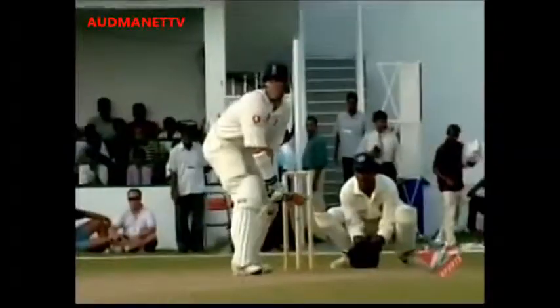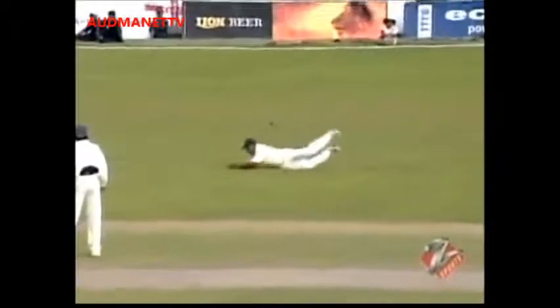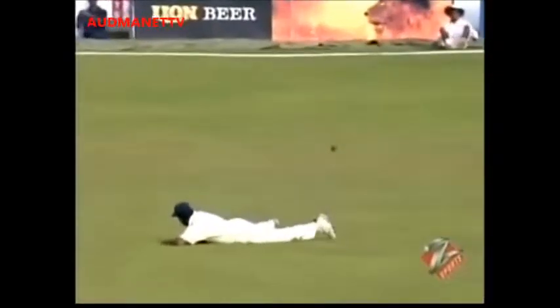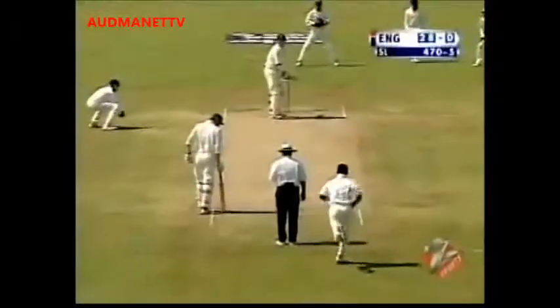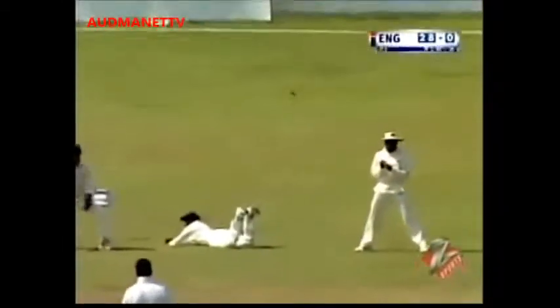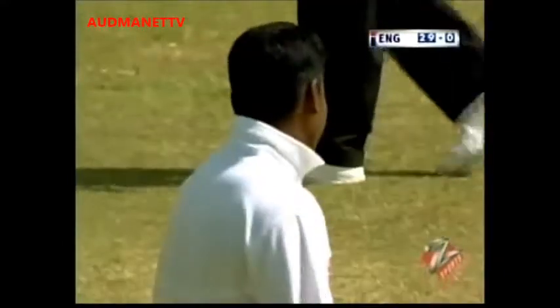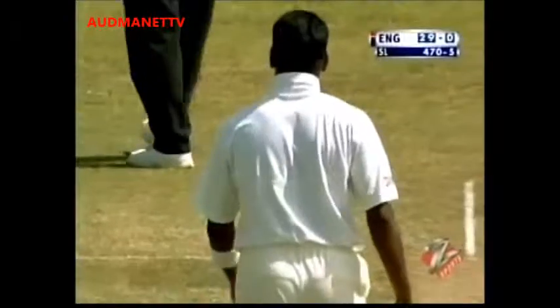Well, I get the feeling that a major threat to England is at the other end. That's Murali. Never seen it. Well, it's a short and wide. 2 in an over. Edged shorter slip and beat him anyway. Gone through for 4. First boundary of the morning for Marcus Trescothick.